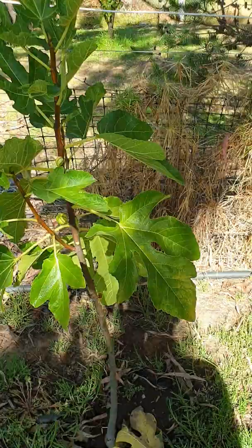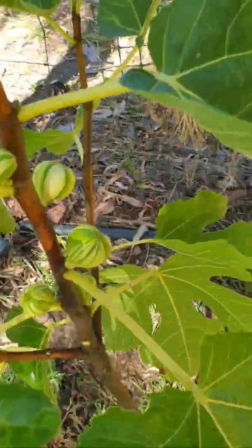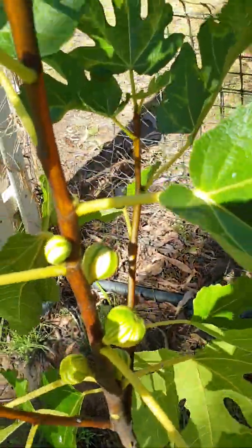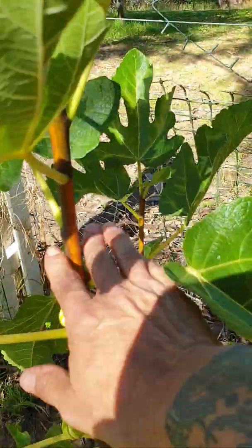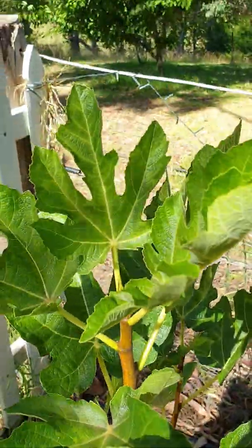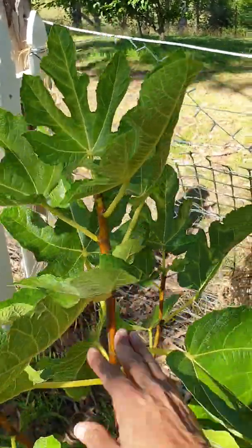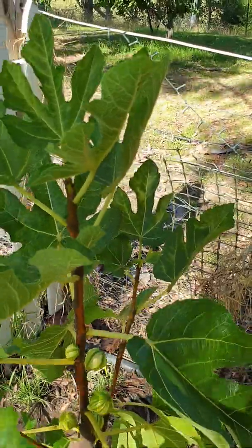Now this one here is our Panache Fig. Beautiful stripy fig. Now this one is actually growing from here up since we put it in, which was just a few months ago. So as you can see, figs grow quite rapidly.